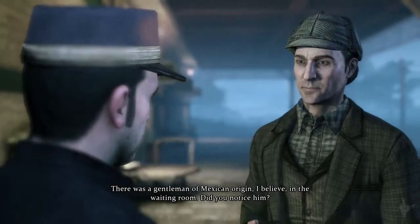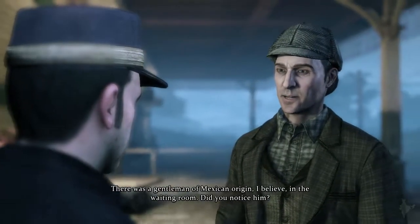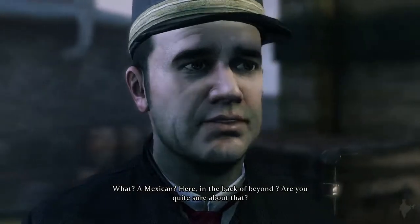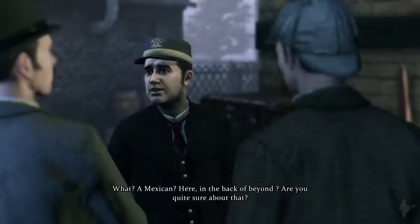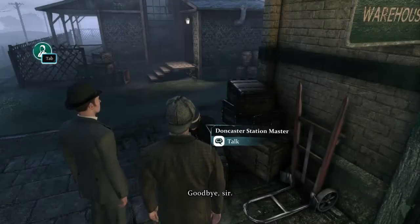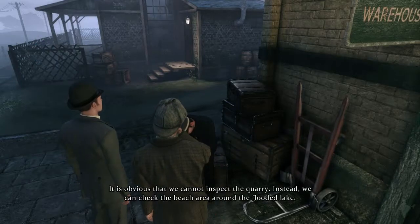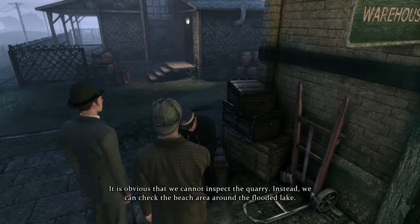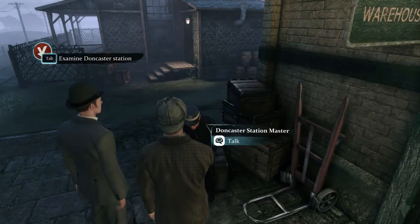There was a gentleman of Mexican origin, I believe, in the waiting room. Did you notice him? What? A Mexican? Here in the back of beyond? Are you quite sure about that? Goodbye, sir. It is obvious that we cannot inspect the quarry. Instead, we can check the beach area around the flooded lake.